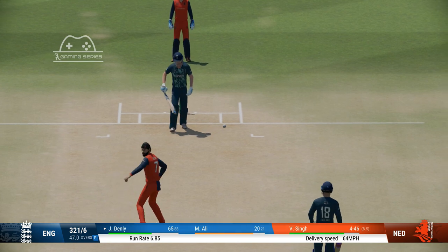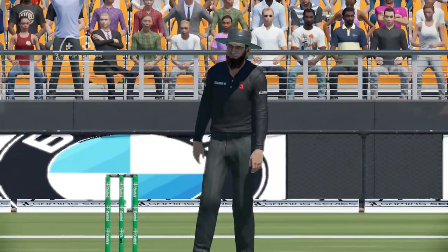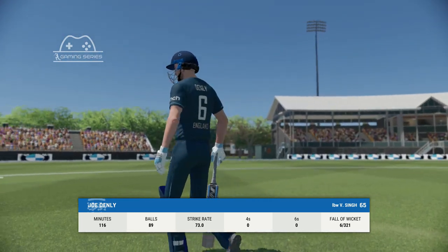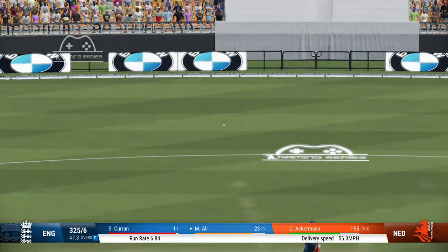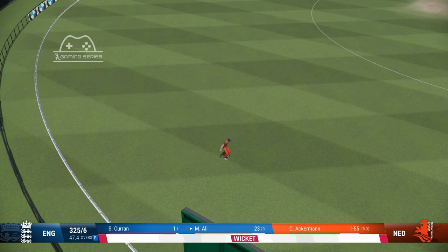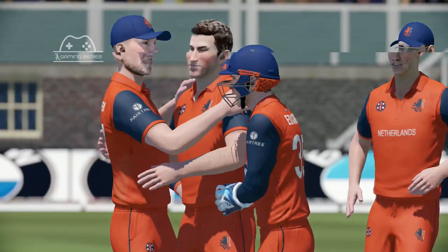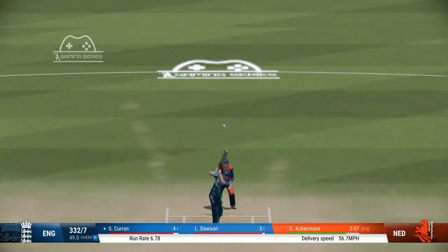Yep. Strong appeal. Ellen is now sixth wicket gone. There's not a lot left. Catch. Yes. Good catch. Yeah. Out. Needed to take a wicket to make it an excellent one.